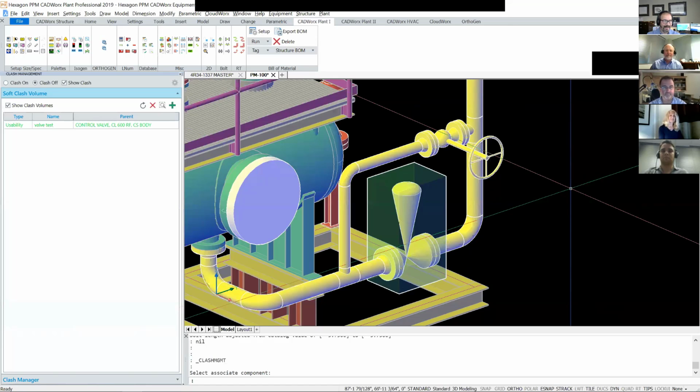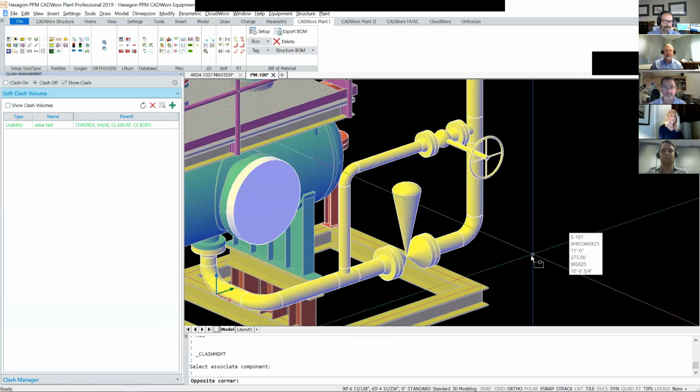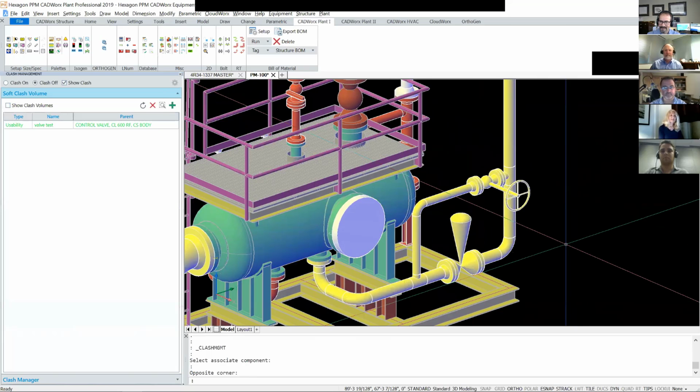It looks great. Yeah, it looks great. And my favorite thing about this is I can globally just turn them all off. So I can get them out of the way when I don't want to see them and I want to do my design. Definitely a really nice feature.